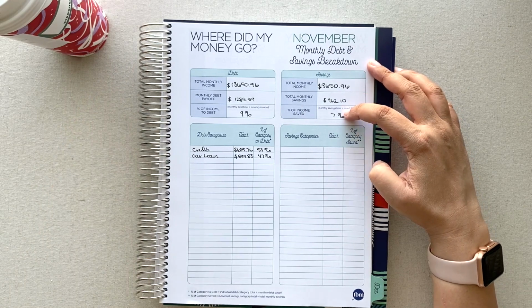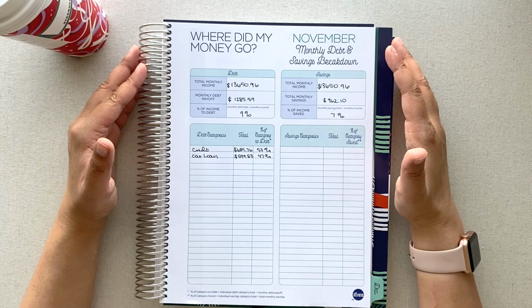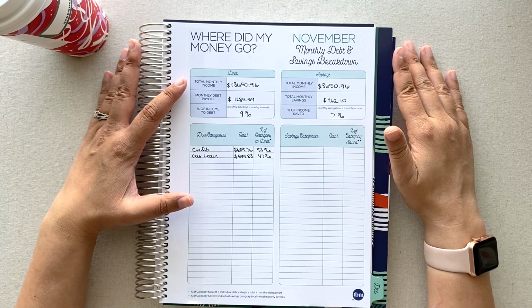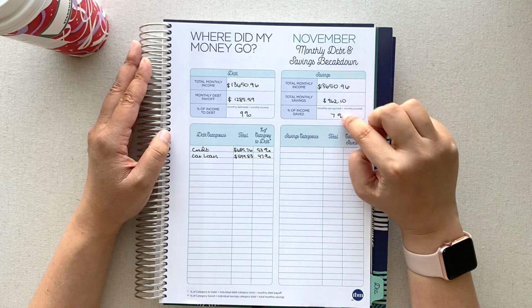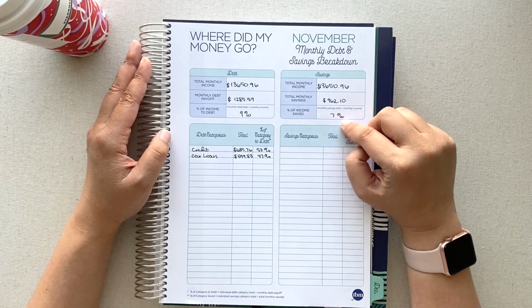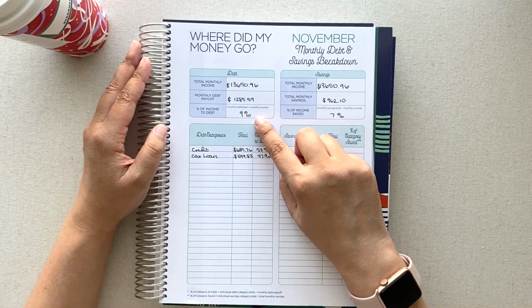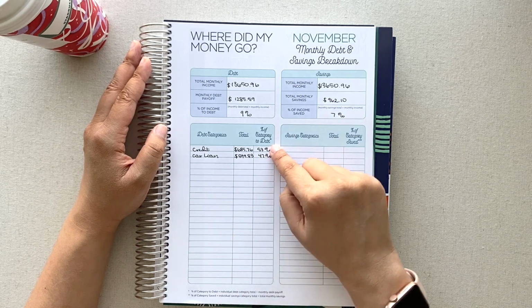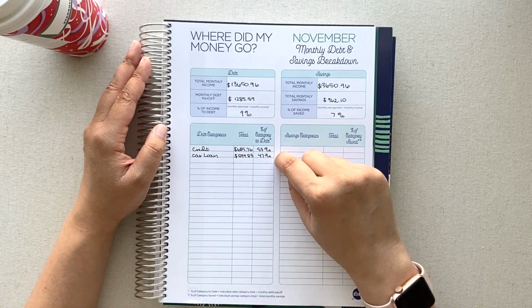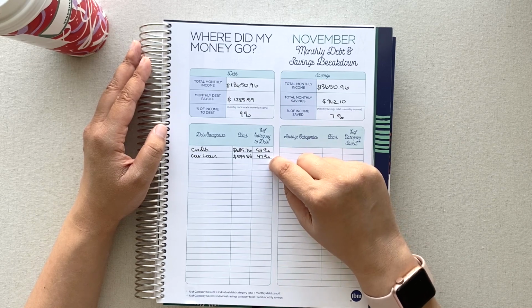But when I was filling out this worksheet, at the end of November, I wasn't completely sure how to do this worksheet because I had never taken the time to look at it that closely. But I just know that I spent 7% of my total income on savings. My debt category, my car loan is less than my credit, and I will be done with one of my car loans in April. So I'm really excited for that moment in time.